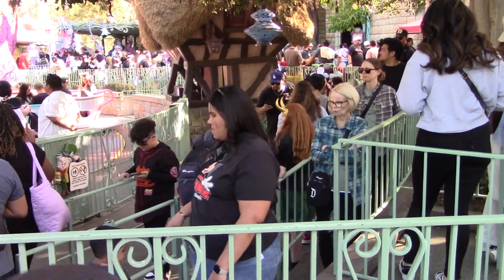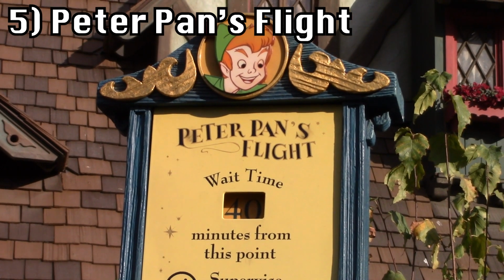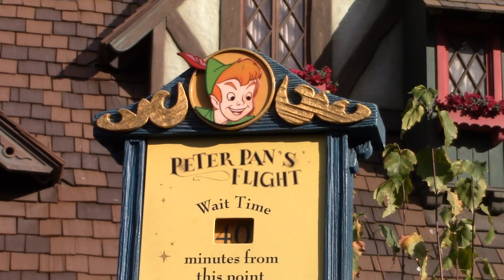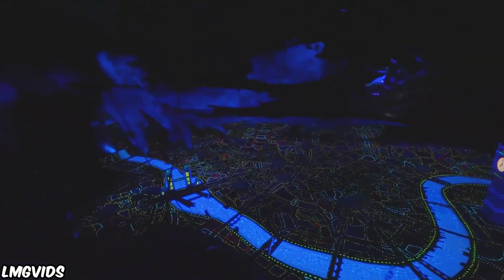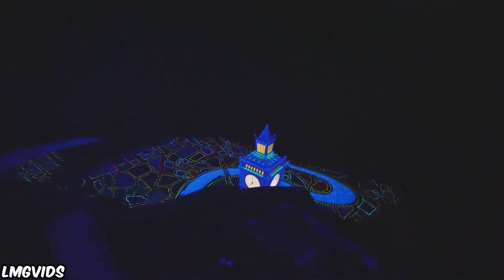The 5th worst queue, also in Fantasyland, is Peter Pan's Flight. This ride gets a crazy wait time. It's kind of insane. I don't understand why people are obsessed with this ride. Like, it's a cool gimmick riding under the track, but is it that cool that you're willing to wait 45 minutes on a regular basis?